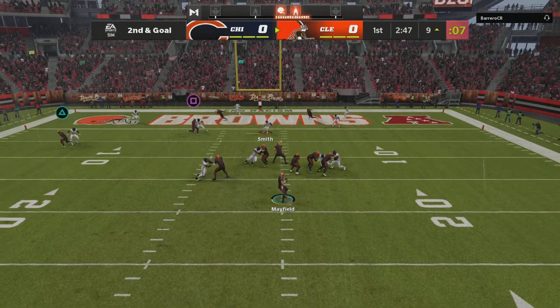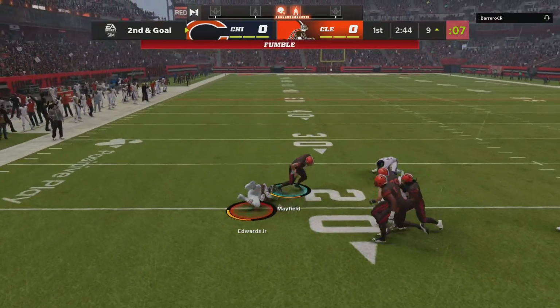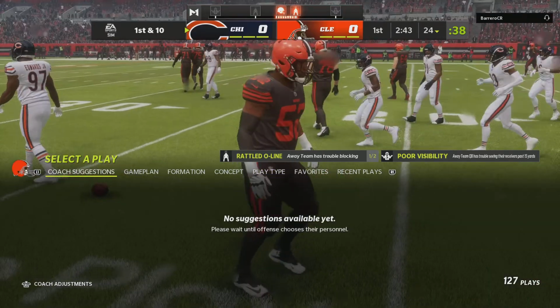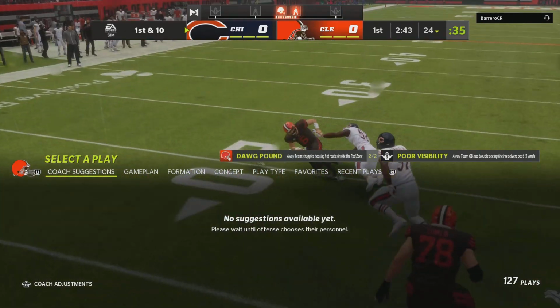Mayfield. Now Mayfield lost the football, and this is picked up by the Bears. And they have the football and will take over at the 24-yard line. And hopefully for both sides, not a sign of things to come, Charles.